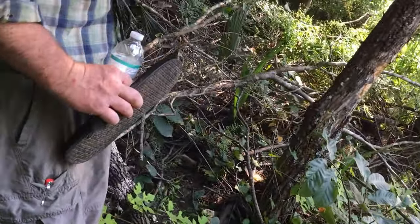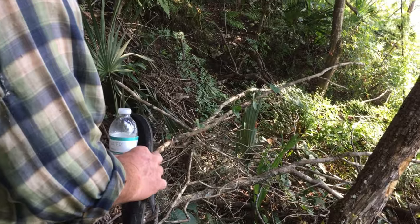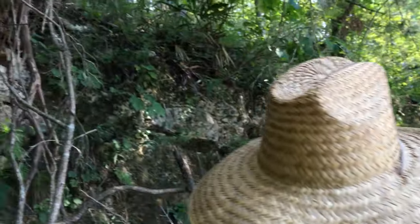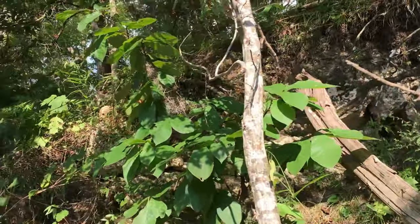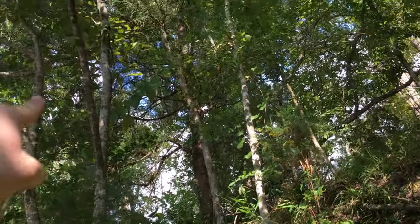So the issue is we couldn't get to the right spots because of the storm a while back that knocked a lot of trees down. Yeah. And it's too late in the day. Yeah. It'll take us forever to walk. It'll be dark by then.